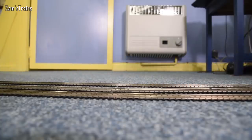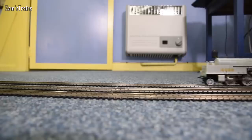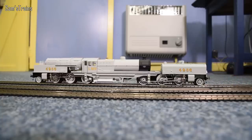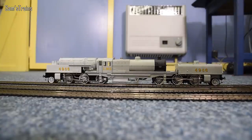So it's charged up and down a few times. Let's put it at half speed. Ooh, it's got that sort of low-end rumble, which I quite like. Okay, so it hasn't been running yet. I must say that until it's been around the track, I won't be able to pass any final judgment on the performance. But what sort of crawl can it do? Let's find out.